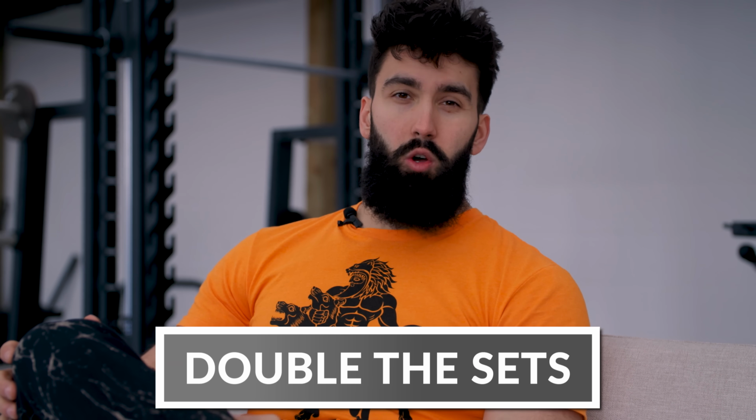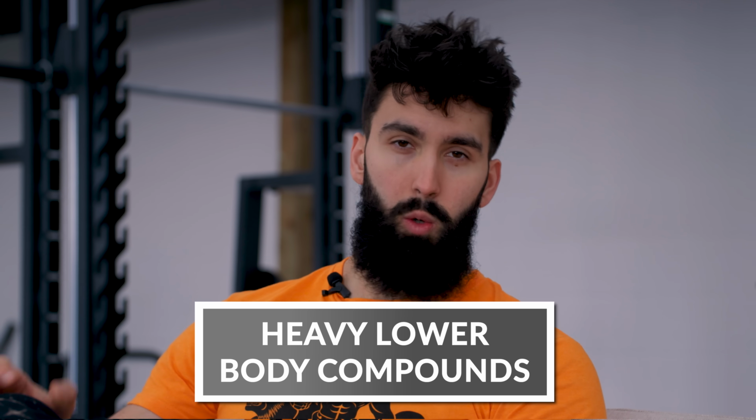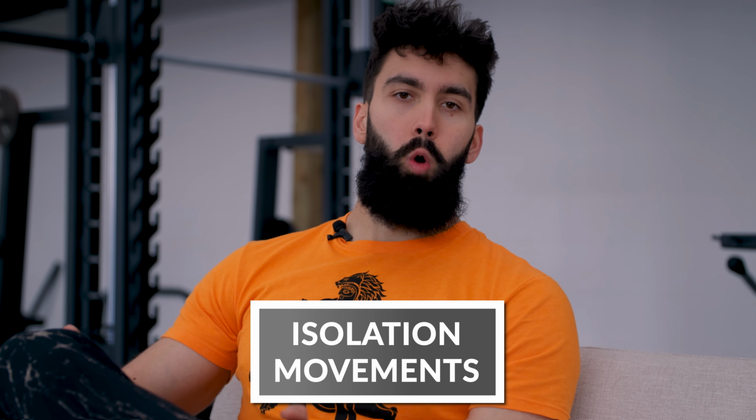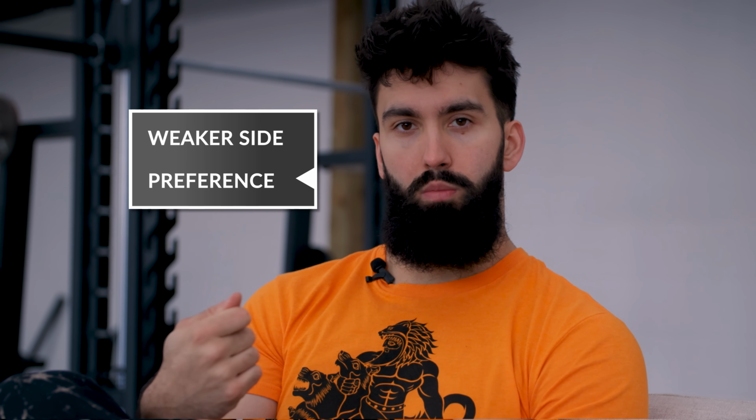So, what exercise would I recommend performing bilaterally, with both arms or both legs being trained at once? Truth be told, most compound movements should likely be performed with both arms or both legs at once. Doing double the sets on compound movements can be a bit time-consuming, fatiguing, and or just annoying. The exception to this rule is for heavy lower body compounds, where going single leg can remove a lot of loading from the lower back and allow you to focus more on your lower body. For isolation movements, I'm more open to single leg or single arm work. However, unless I have a side that is substantially weaker, or I have a preference for a certain movement, I generally avoid it.